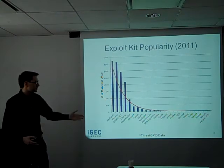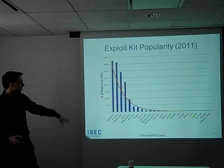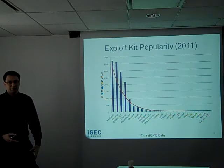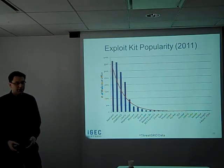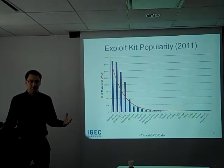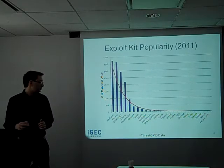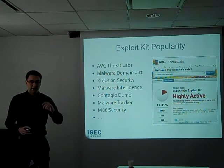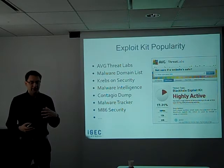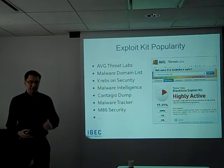And what I found was there's actually a relatively small number. There's like 20, 25, 30 on this list, but 99% of them are all in the top 10. And 85% of them are all in the top 4. So we can actually perform analysis on a small number of these exploit packs and actually gain coverage of a very wide segment of this problem. So you might be asking yourself, well, I don't know anybody at ThreatGrid. How would I be able to gain access to this data to figure out what's going on? There's many other different areas on the internet where you can gain access to different intelligence-related information about these exploit kits.